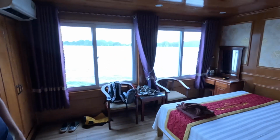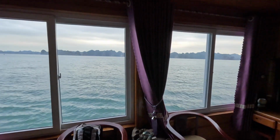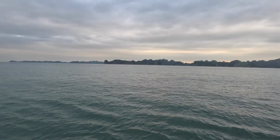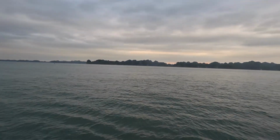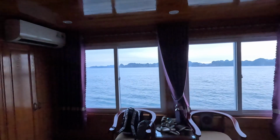We just checked into our room. It looks so cool. This is awesome, and the view could not be better. It's unbelievable. I'll give you a whole tour. So from here my back's against the door, and this is what it looks like. Right out that window is Halong Bay, and we, from our bed, have full view of it.